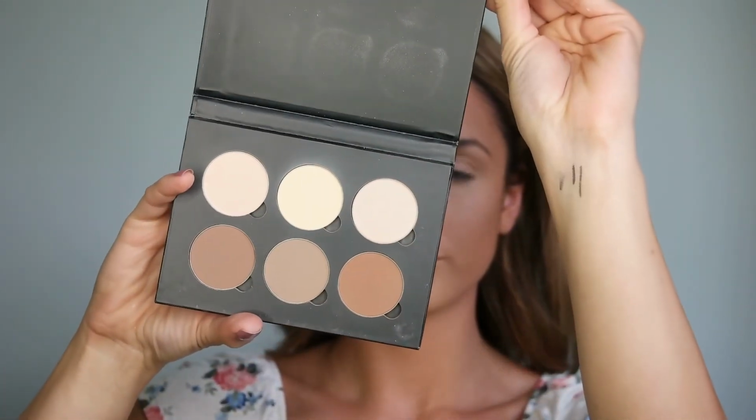Now I'm going to take the Anastasia Beverly Hills Contour Kit and use some of the deepest shade to give me a little bit of a contour.